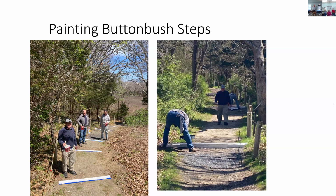Two years ago, we did the Buttonbush Trail. Again, those timbers have to be painted white so that the sight impaired can see them rather than see the dirt. And that has to be done periodically. That paint wears off. It doesn't stay, especially in our environment.